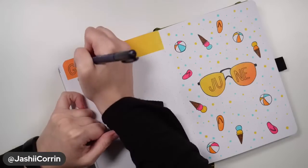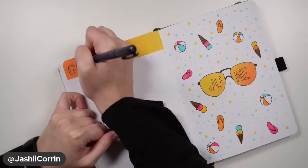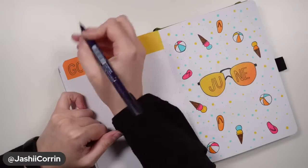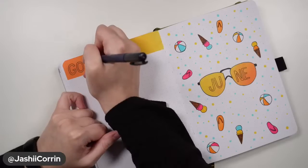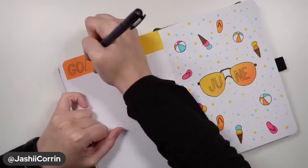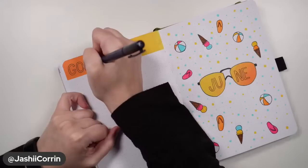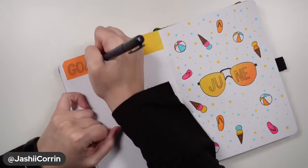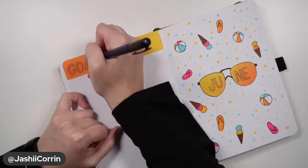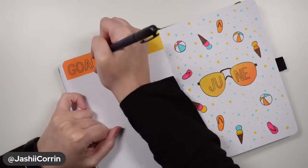G is for goals. O. And then A. When I do an A, I usually like to do the outer edge first so that I can see the general shape of it and then do the more internal parts like the bridge of the A and stuff. Makes it a little easier, IMO. A, which like our A ended up a little fat, but it's all right. It's just a little chonky.